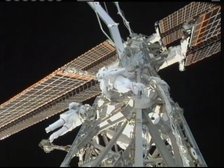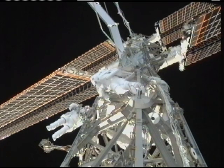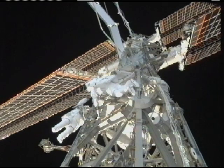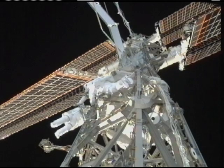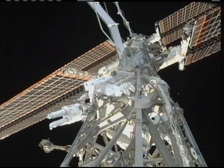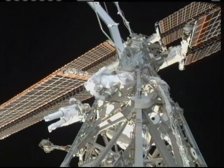I don't see it. Bobby, can you try actuating your power button on your 3VS? Here, Bobby. All right, next to each other. Mike's going to do it. Brilliant. There you go. Good.